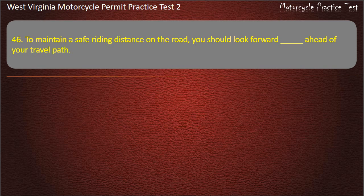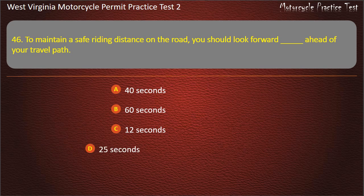Question 46. To maintain a safe riding distance on the road, you should look forward, ahead of your travel path. 40 seconds. 60 seconds. 12 seconds. 25 seconds. Answer. 12 seconds.